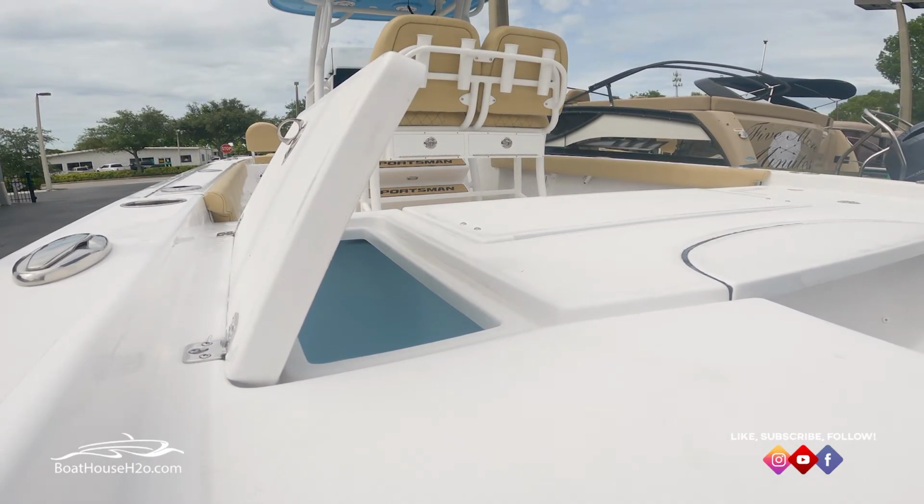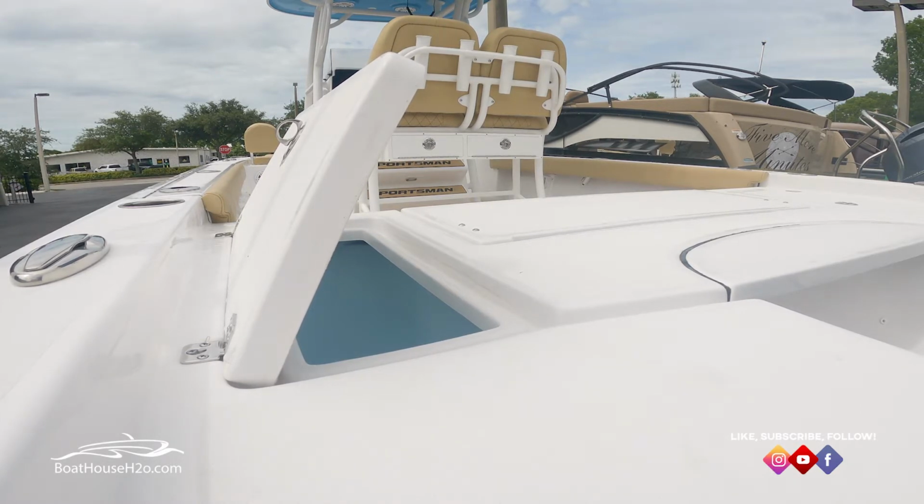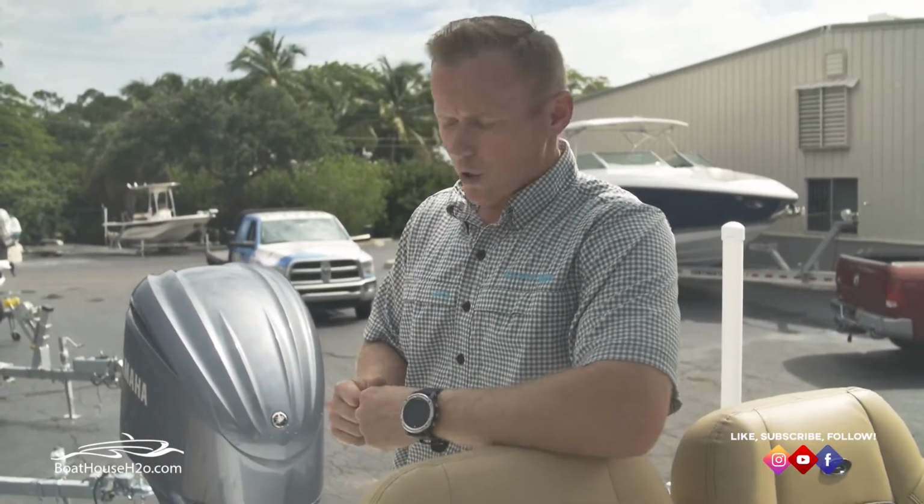Great for fishing if you're rocking around trying to get bait out. You don't have to hold the lid with one hand while you got a rod in one hand, a hook in that hand, trying to scoop bait. You're also, if you're on an offshore boat and someone's trying to get a bag out from underneath a seat, that lid's going to hold open.